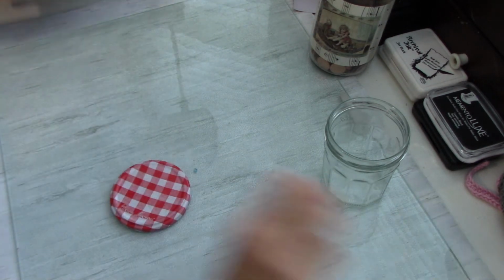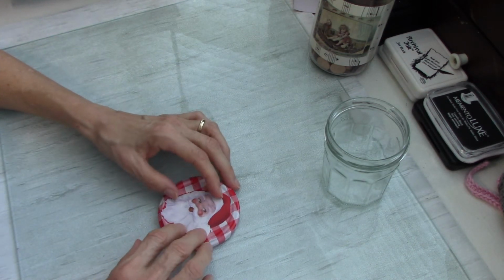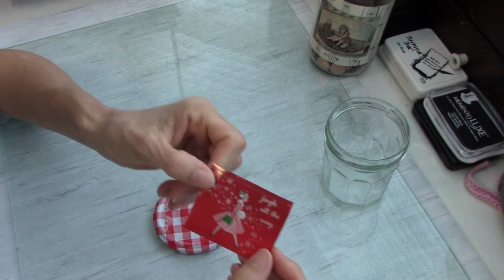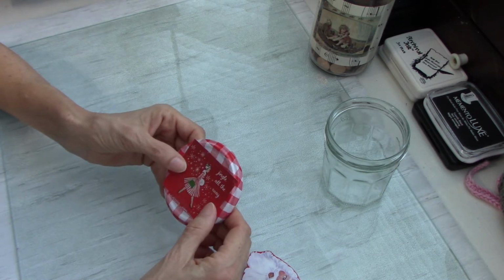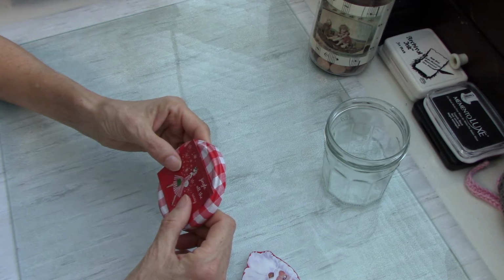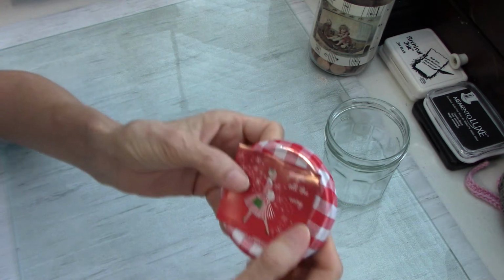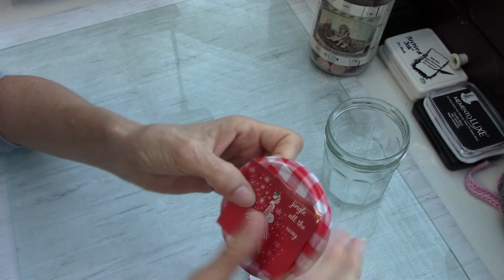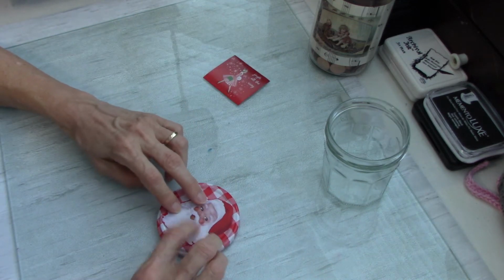But I think for this one, I'm either going to use this little Santa. I really like him. Or I had pulled out this one, and the Jingle All the Way. Now this one is square, so I would have to cut it a little bit. That's really cute too, but because it's square, I don't think I'm going to use that, but that would be cute. This lady with this plaid like this. But I think he really wins. I think he looks like he belongs on this lid.